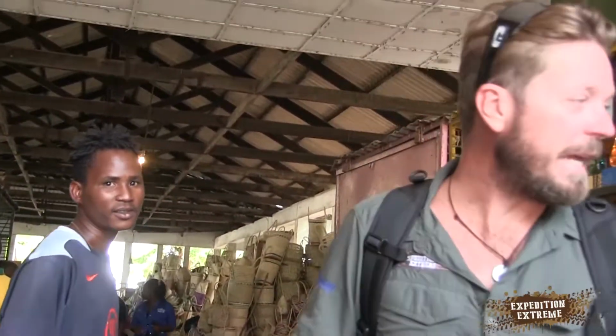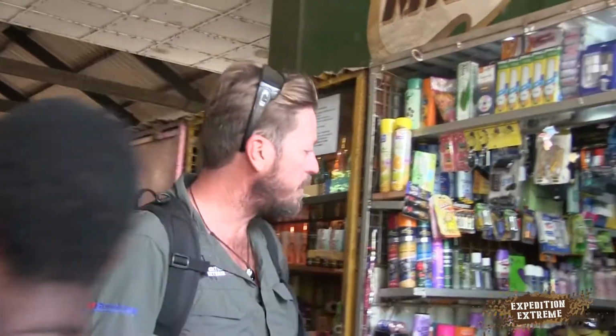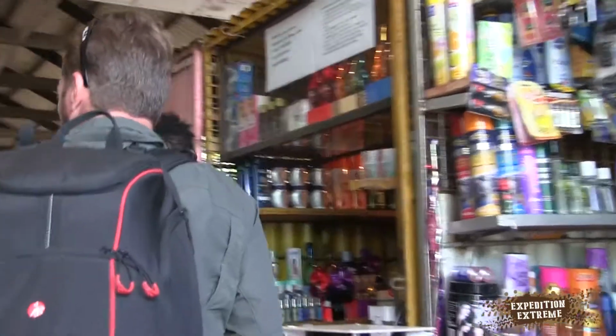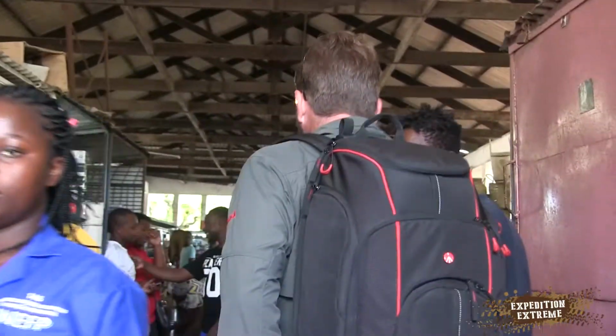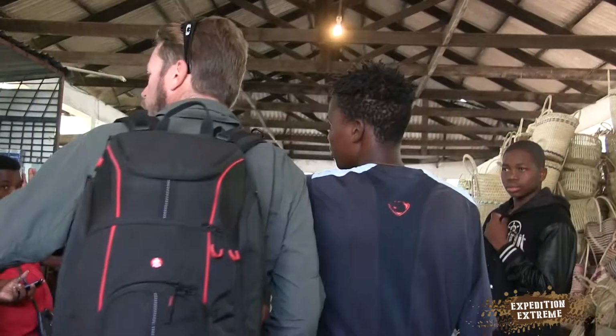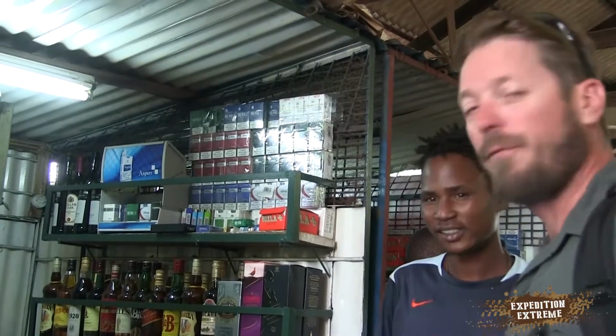Well, basically, absolutely anything it looks like. From pens to makeup to sunglasses to the whole thing. This is your shop. So Alex's shop, cigarettes and alcohol. And if you're in Mozambique, Tinto is a rum. It's a local rum. They do it normally rum and raspberry. It's quite good. Gives you quite a kick the next day, but it's a good drink.